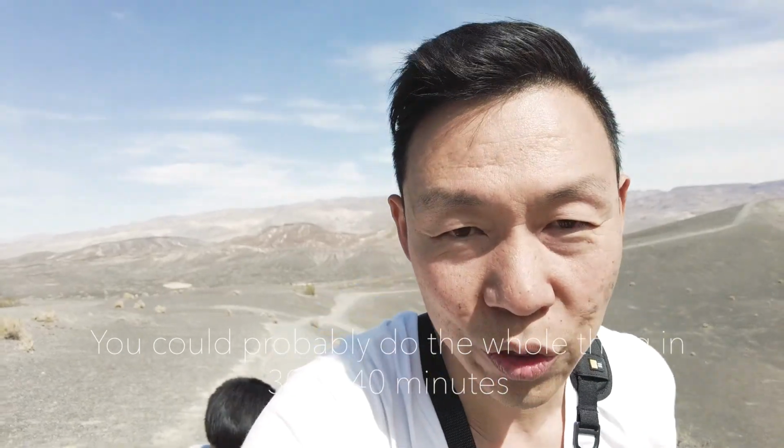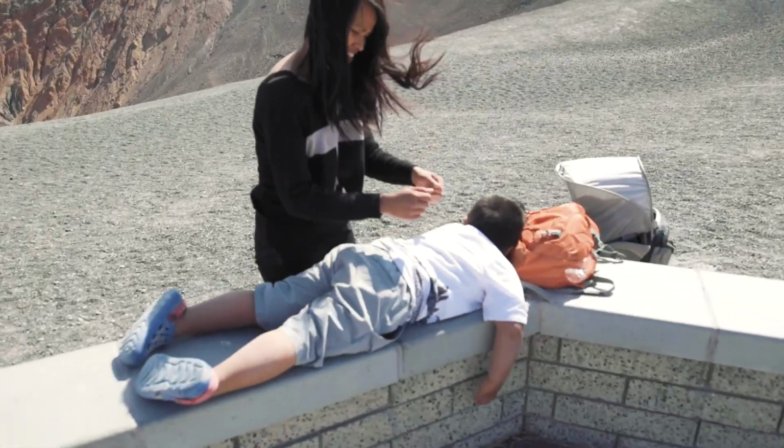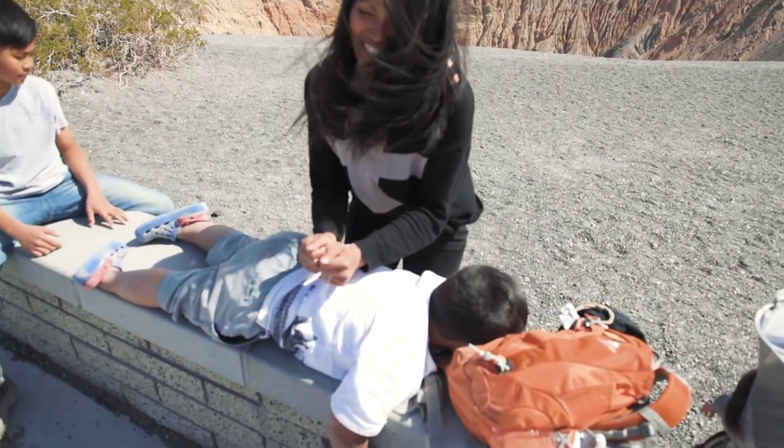It's an awesome hike. It's one of the best hikes I've ever done. Probably as good as Angel's Landing, I feel. And it's short, not that long. You can probably do the whole thing in 30 to 40 minutes. After completing the trail, we discover our little prince getting a back massage by mommy.